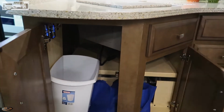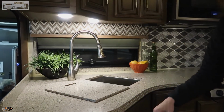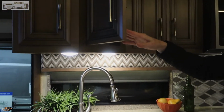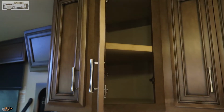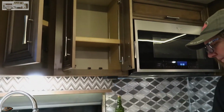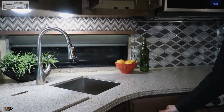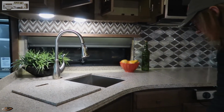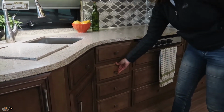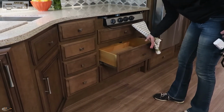You can access the hot water heater from there, which is nice. There's really not any more counter space on this than there is on our 35 foot coach. No, there's definitely not. A lot of good storage up above. Got the convection microwave oven and a free bottle of fake wine. I believe it's bottled air, which is hard to bottle sometimes.